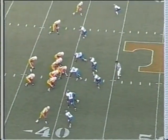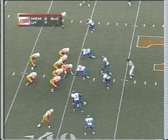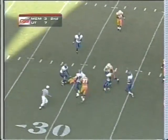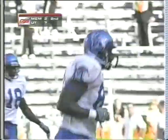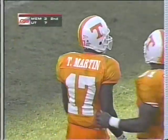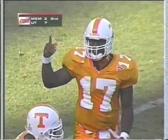That should fire up the offense a little bit. Let's see if it does. T. Martin back to throw. Nope. Down he goes. A big loss. Again, a huge sack in a 2-minute drill situation. That's a huge sack for Memphis and a big blow for Tennessee. Still time on the clock, though.